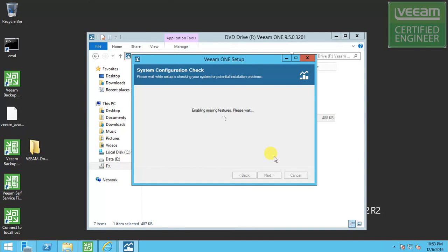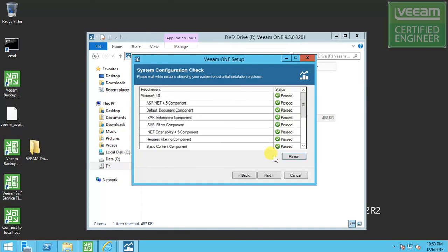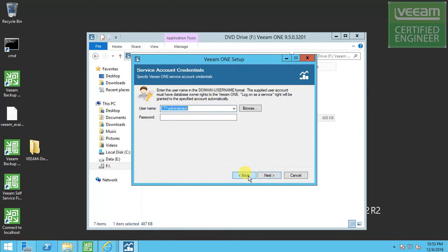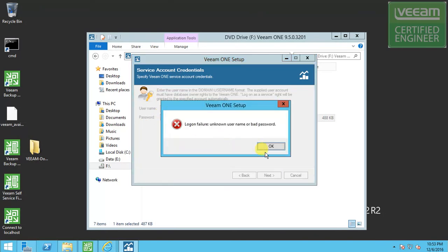The only thing is when you're installing, make sure you have the administrative rights, because if you don't, the installation will fail. So this needs the domain credential because it cannot use the default system account. Okay.